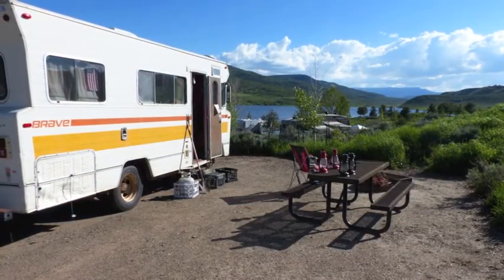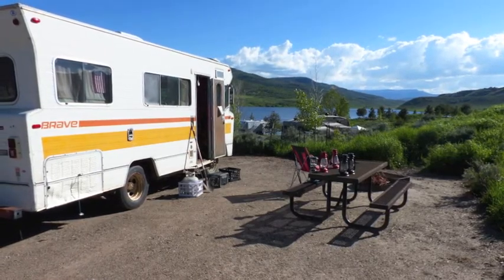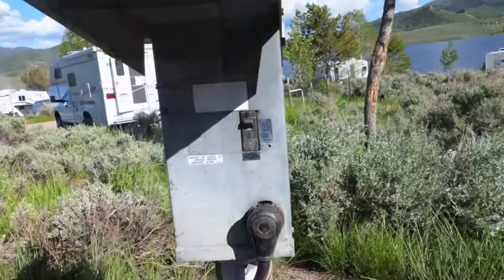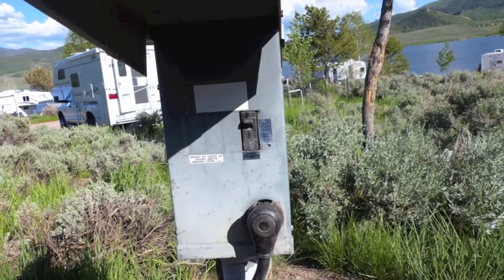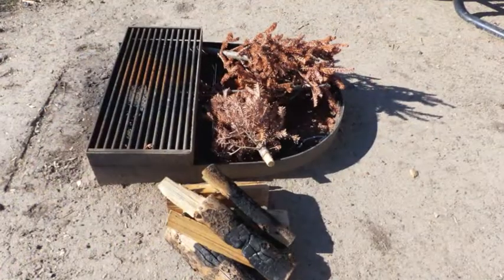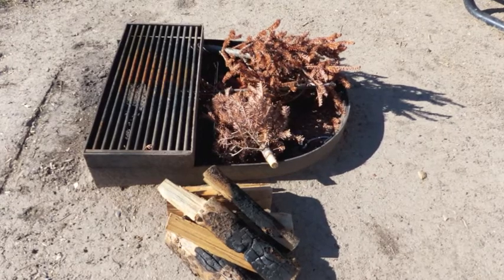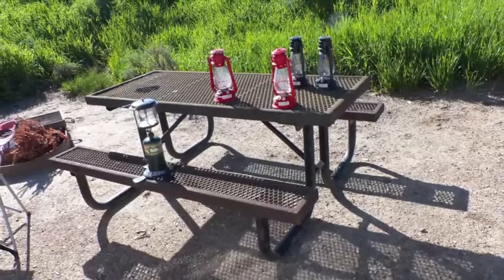Also, if you have a camper more than 30 feet long, you might not fit into a lot of the spots here at Stagecoach. There are 30 amp hookups at every camping spot here at Stagecoach. If your rig has a 50 amp setup, you're going to have to remember to bring your converter or else you won't be able to plug in. Each site also comes with one of these cool steel fire pits with the flip over barbecue grill so you can cook your burgers or heat your coffee. You also get a nice picnic table to eat your burgers at.